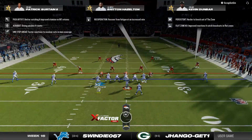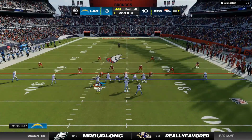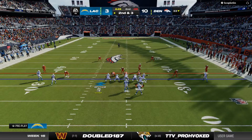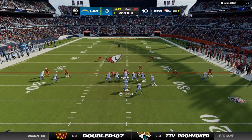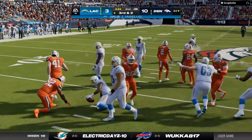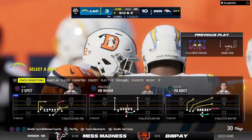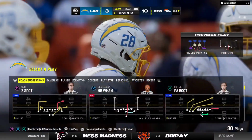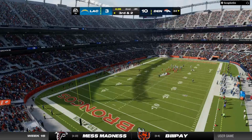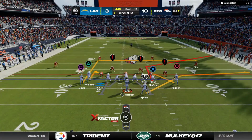Here's a 2nd and 3 now from the 33. And they'll send the tight end in motion here. On 2nd down, Spiller looking for space. And he'll be taken down right around the 34 after a pickup of only a yard. Just not a whole lot of room to operate there on that carry. No, not at all. They did a really nice job staying in their proper places and not allowing any lanes to open up.